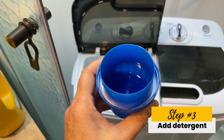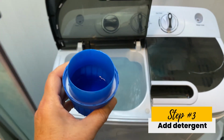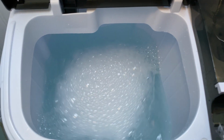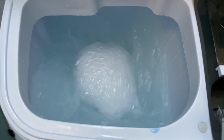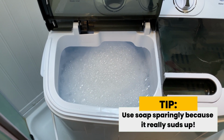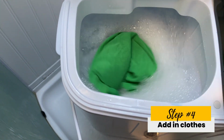Step 3. Add in the soap. I figure a full load is only about 1/3 of a regular full load, so I add in no more than 1/3 cap of soap. Tip: use soap sparingly because it really suds up. Step 4. Add in clothes.